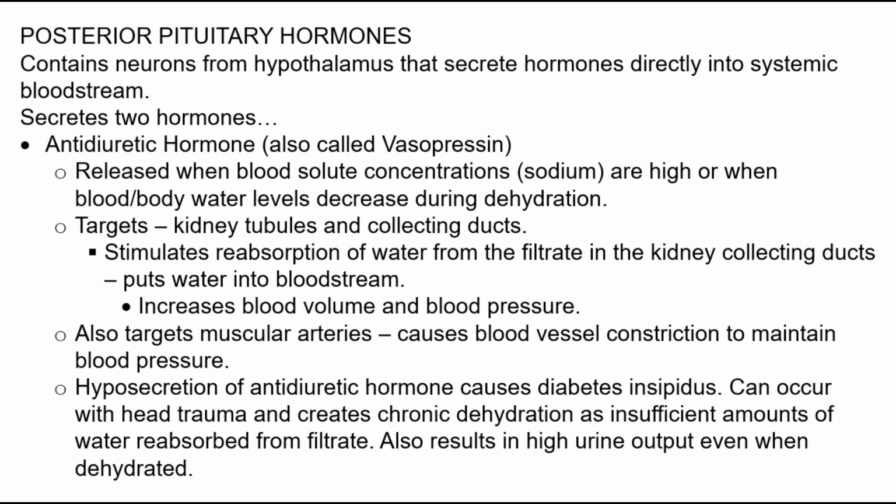Low secretion of the hormone, which is called hyposecretion, causes a condition called diabetes insipidus. This condition can occur if the pituitary gland is damaged by head trauma and creates chronic dehydration, because when the hormone is secreted in low levels, the kidneys absorb insufficient amounts of water from the filtrate. The condition also results in high urine output, even when dehydrated, as the kidneys are not properly stimulated to reabsorb water from the filtrate before the filtrate is lost as urine.